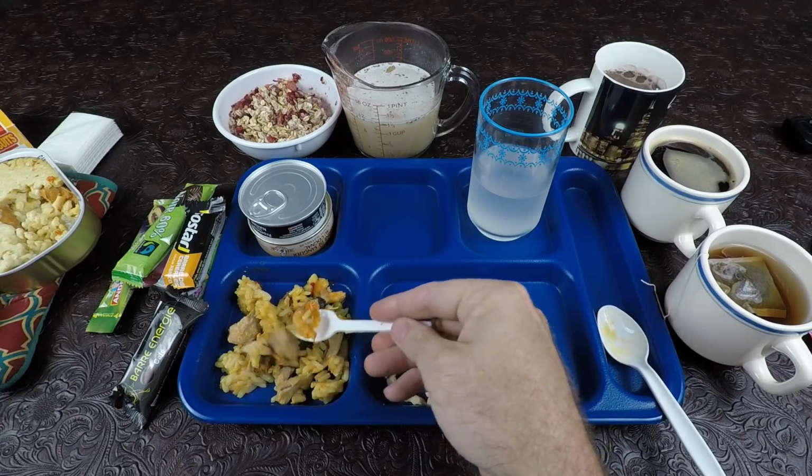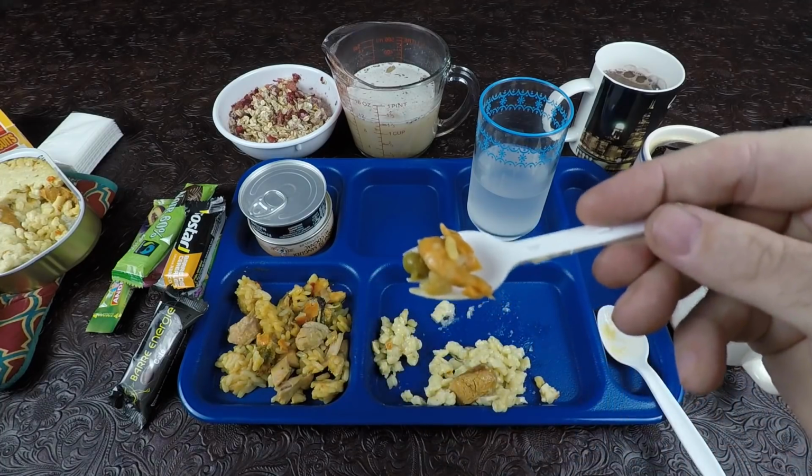And next up, I'm gonna try a shrimp and a pea first.